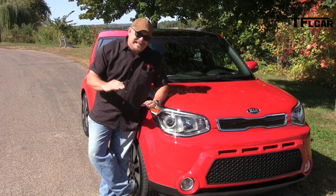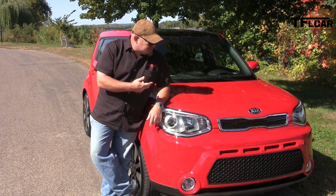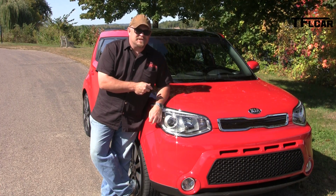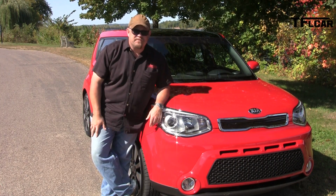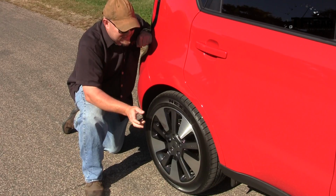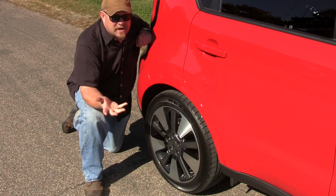Kia has lifted the price just a little bit, about $300 per car. This one, which is fully loaded, starts at just over $20,000, and you can get a base model for about $14,700. So those prices are pretty competitive. Not exactly keen on these 18-inch wheels, but you can get other wheels there. That's the cool thing about Kia Souls, is that they're customizable.